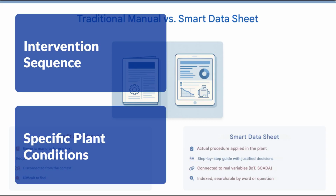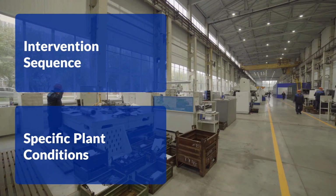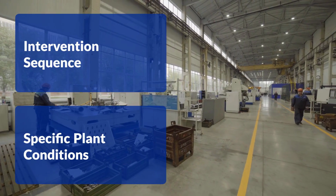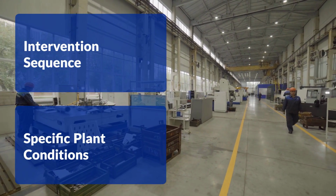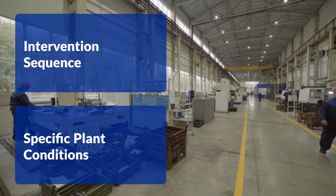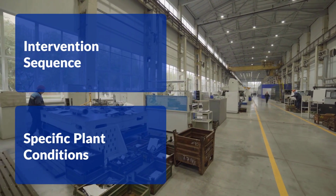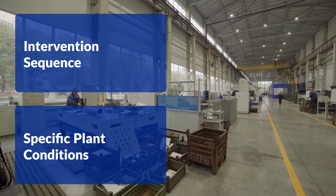Specific plant conditions are incorporated that are not typically included in manufacturer manuals but are crucial to local operations. For example, a smart data sheet could indicate that a filter requires replacement every 300 hours if the humidity exceeds 70%, based on actual failure experience.